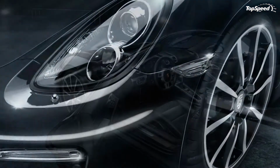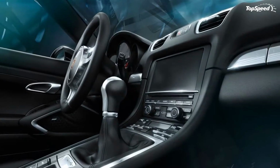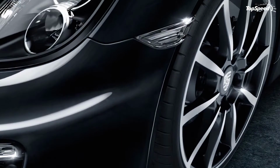Now, Stuttgart is rolling out a special edition model that's not about unbelievable horsepower, improved lightness or race-bred underpinnings, but a unique exterior appearance Johnny Cash himself would have loved to be photographed with. Meet the Porsche Boxster Black Edition.